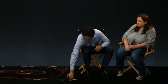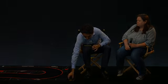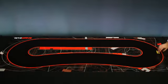And so I'm running this off of an iPhone 5. Could be any device we talked about. We're connecting to these characters using Bluetooth Low Energy, so there's no pairing or anything. They're just synced up. I'm just going to go ahead and add them to the track and give them a push.